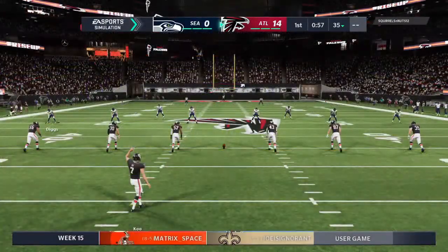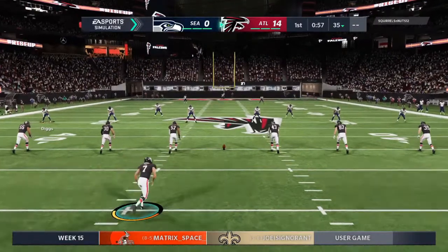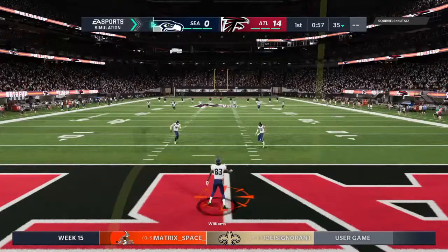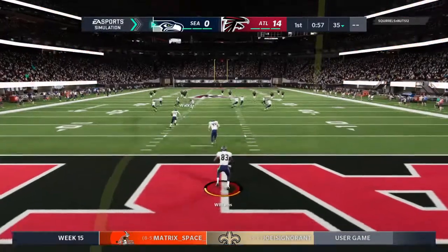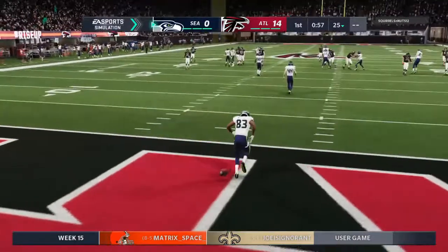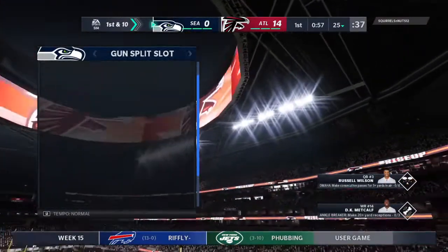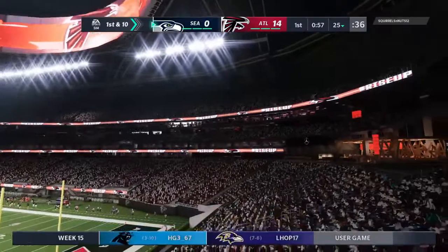Now on the other side, though, what's your psyche? You're really behind the 8 ball. You got to make sure you just hold in there. Survive the early storm. Relax a little bit and try and get back to your game plan. It's way too early for panic. And this will not be returned. It'll come out to the 25. 25-yard line.